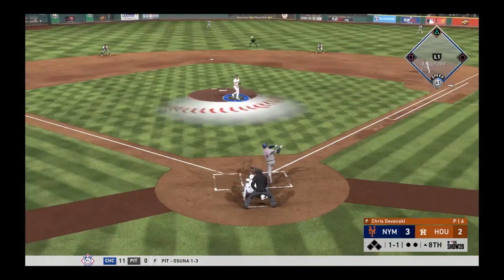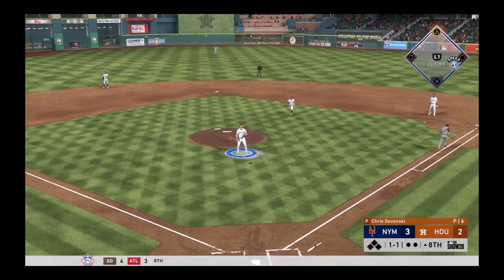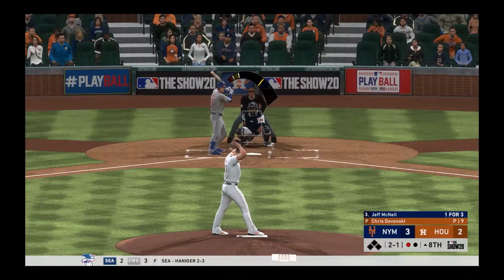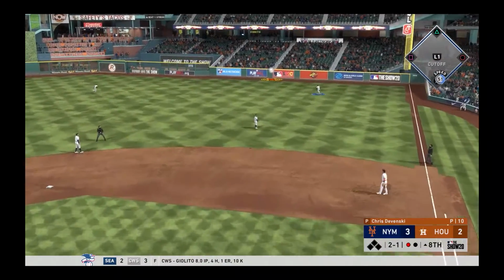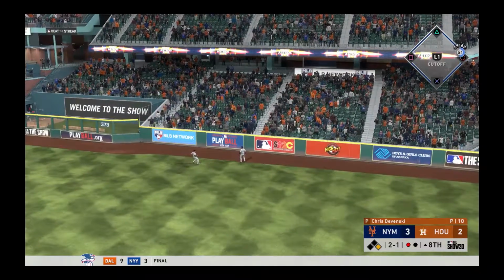Jeff McNeil is up next. Lowrie is going to pop this one up, so Chris Devenski gets the out. He's going to field it himself and makes the clean catch. Up next, the third baseman, Jeff McNeil. He's 1 for 3 with the triple today. He's got a 2-1 count, and that ball is a line drive to right center. That ball is actually going to be gone. That ball is over the fence.